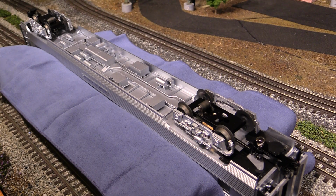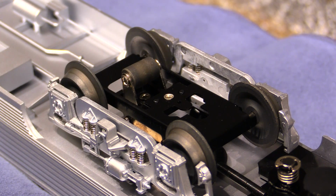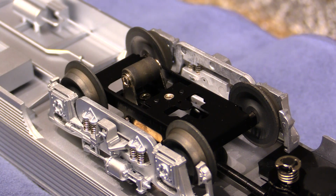Here's a look at the underside of one of these cars. Now, there's some cool stuff to show you down here, so let's go in for a closer look. Here we have the underside of one of the trucks. There's a pickup roller right here, and there's one on the other truck as well.